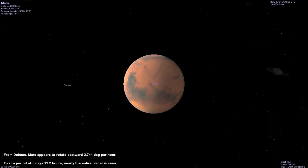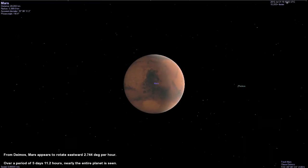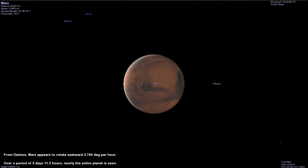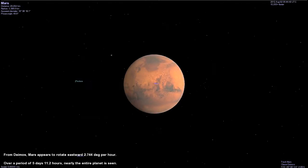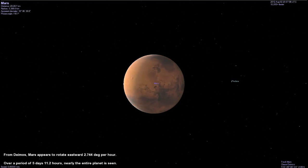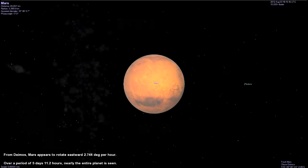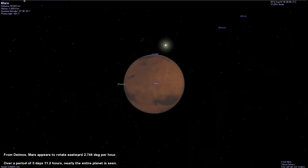Notice the sun missed Mars at local midnight, placing Deimos in continuous sunlight at this season. If you were on Deimos near its equator, you would see the sun rise and set each sol, but solar arrays on opposite sides of Deimos would supply you with continuous power except near Martian equinoxes. We've almost done a full circuit of Mars. If you had several Mars surface assets positioned at regularly spaced longitudes, you could circulate westward from one to the next and explore 24/7. Over a period of 5 days, 11.2 hours, nearly the entire planet is seen.